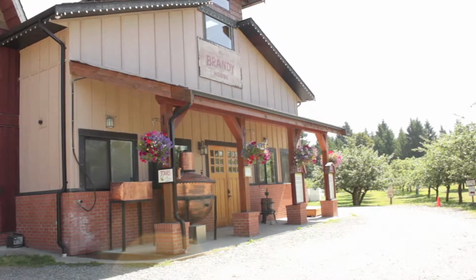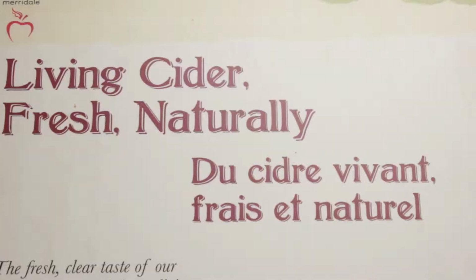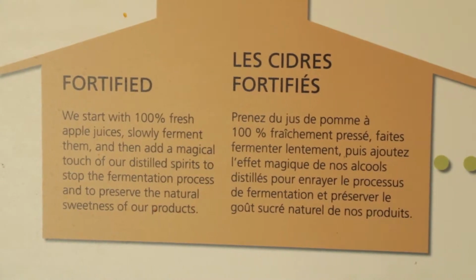That's a wonderful thing. Yeah, it is, and we also started from the very first day we got here focusing on education. We needed to explain to people why our product is more expensive than the commercial ciders, and in order to explain that, we had to build an education center, and that's what this is. This is about educating on why our cider is different and what's to be enjoyed about it, and hopefully people leave here as Merridale converts. I've seen a few of them myself, and I might even be considered one of them.